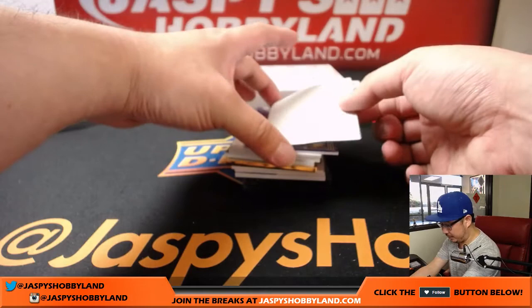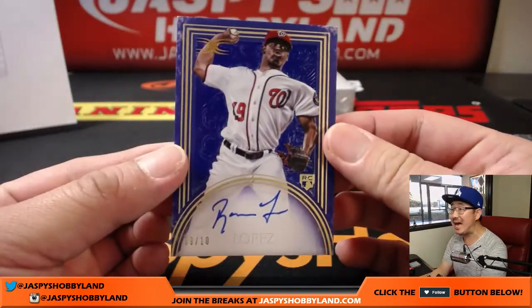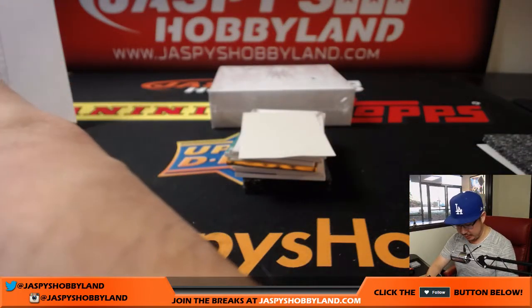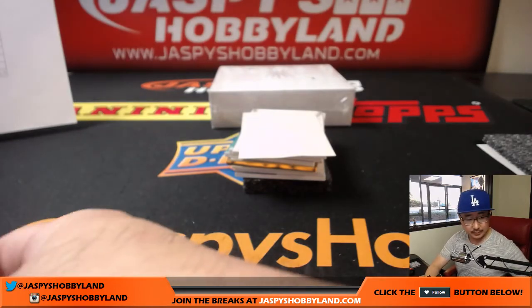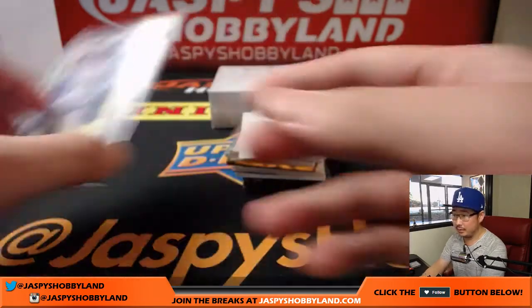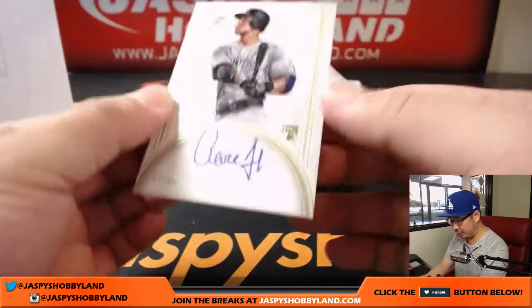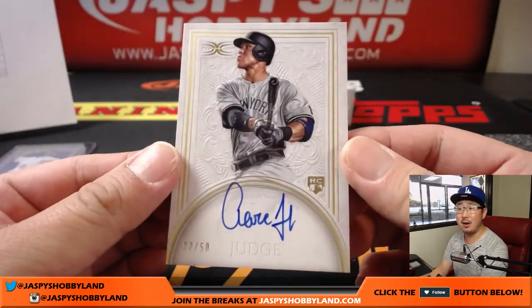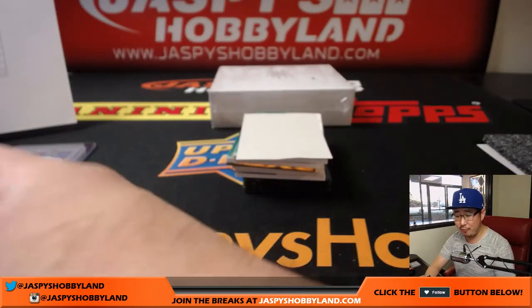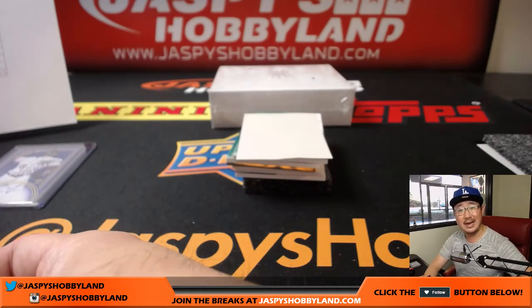First one out of the gate in box number 2 of 3 is a National. It's Reynaldo Lopez, 9 out of 10. That goes to JT, Jeremy Tillman. And here comes the judge, Aaron Judge. All rise. 22 out of 50, Aaron Judge on card auto for John Gola and the Yankees. That is nice.